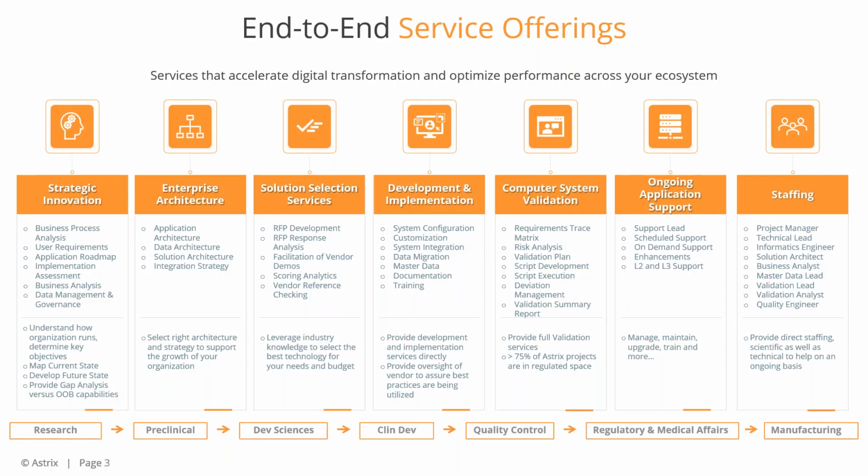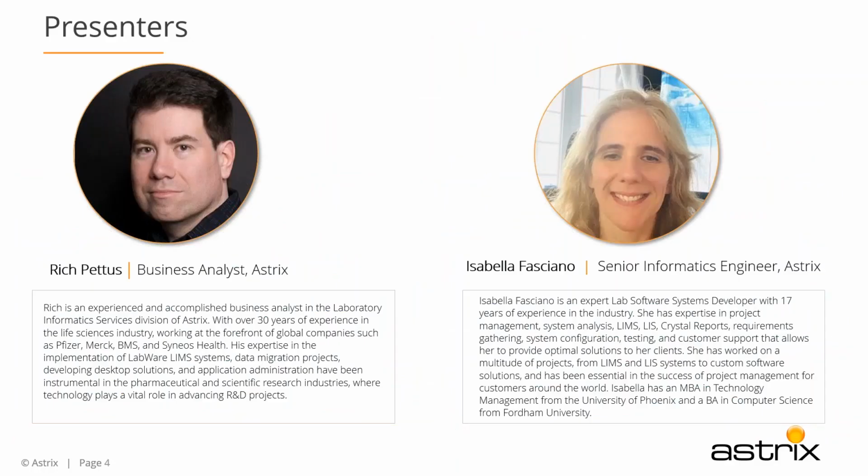Isabella comes to us with 17 years of experience in the industry. She has expertise in project management, systems analysis, LIMS, LIS, Crystal Reports, etc. So a wide array of technologies she's worked with. I'm excited to hear both Rich and Isabella give their presentation today. So with that, Rich, I'll hand it to you, and I'm going to sit back and enjoy what you have to say.